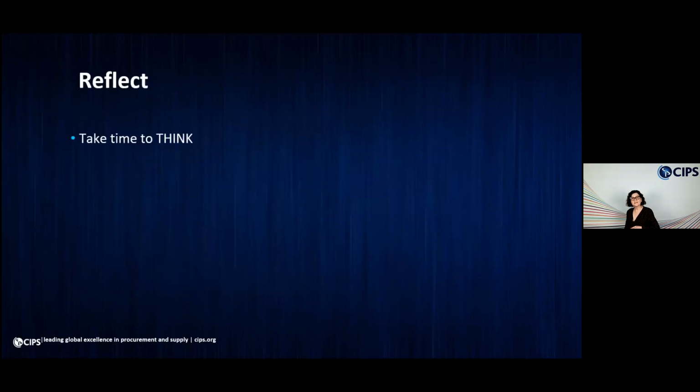The next thing to think about is reflection. Taking time to think. You will be exposed to a huge amount of content in your revision, and it's really important to take time to think about that material. Give yourself time to make connections between the content that you're reading about and perhaps other syllabuses that you've covered historically. Make connections also with what you see around you. How do you see those models and those ideas playing out within your experience at work, but perhaps with your experience at home, in the supermarket, and in other parts of your life?